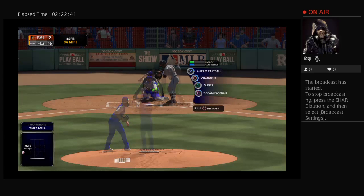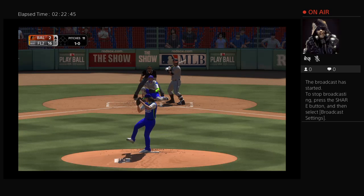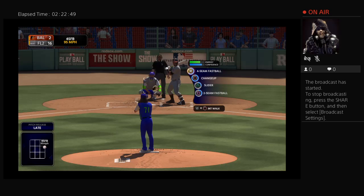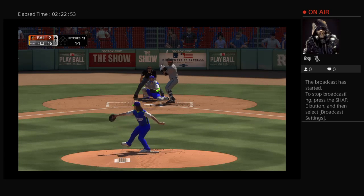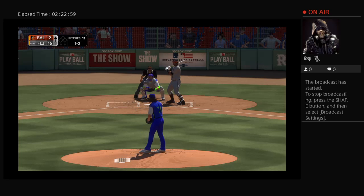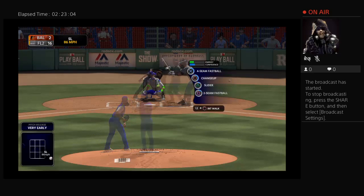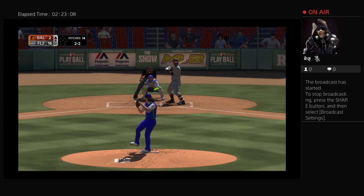It doesn't look very promising so far in this one as we move into the later innings. Down by a bundle, it's time to get some base runners and hopefully a long ball to get them back into this one. Count even now at 1-1. And he pumps the fastball by him here. 1-2 now. 2 strikes. And a slider just about gets away from him there as it runs in a bit too close for comfort.